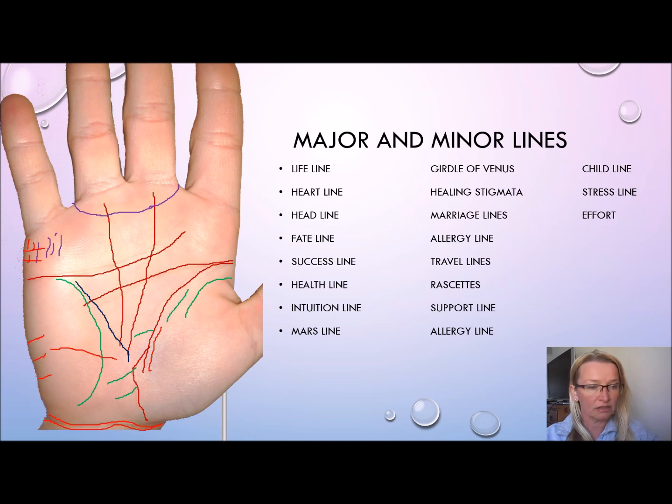Lines that rush across the Mount of Venus, those are stress lines. If you have many of them, it shows that you do have a lot of general stress. If one of these stress lines happens to be extra long, that's showing it has affected you. In this case, it hits the heart line, so your stress has affected you emotionally. If the stress line reaches the headline, it was something that affected you mentally.